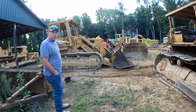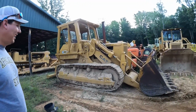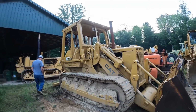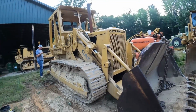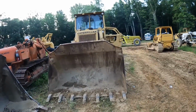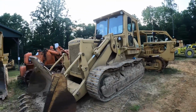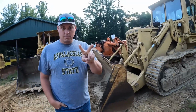Ain't this what yours is supposed to look like? That one's a model series newer. That's an L, mine's a K. But yeah, pretty much looks the same. Mine's probably a little more worn out. I got a bigger bucket though. Got another one. You know what's better than 1977? Two of them.